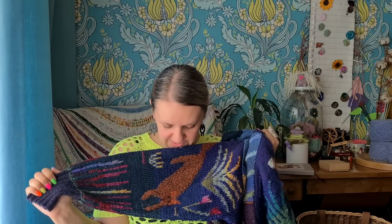Because there was no way for me to get my hands on the original, because people don't make them anymore. The artist is no longer with us. Maybe some second-hand pieces, but they very rarely come for sale. And yeah, but I'm here, happy, hugging my fox sweater.